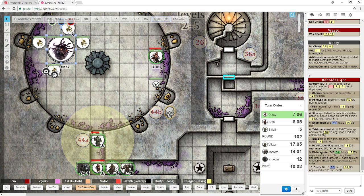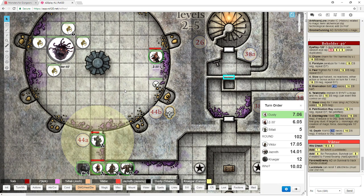16 wisdom save. And I'm in Josh's aura. You are, yep. Nice. You guys are rocking this. Beholder, that's it for his one action.